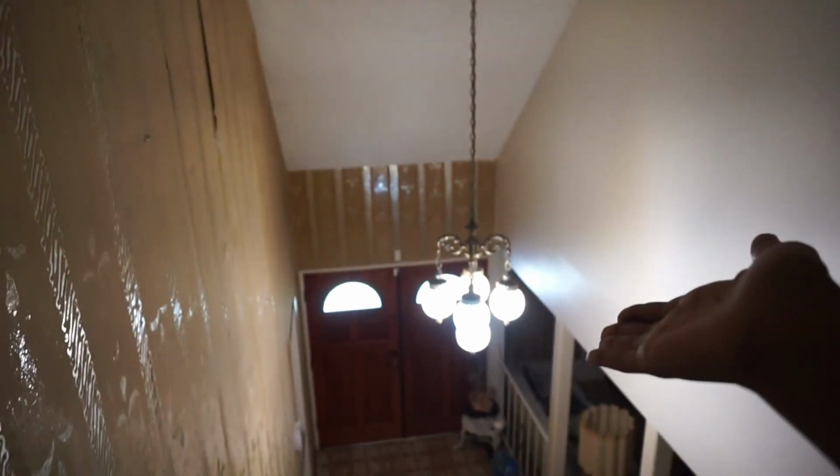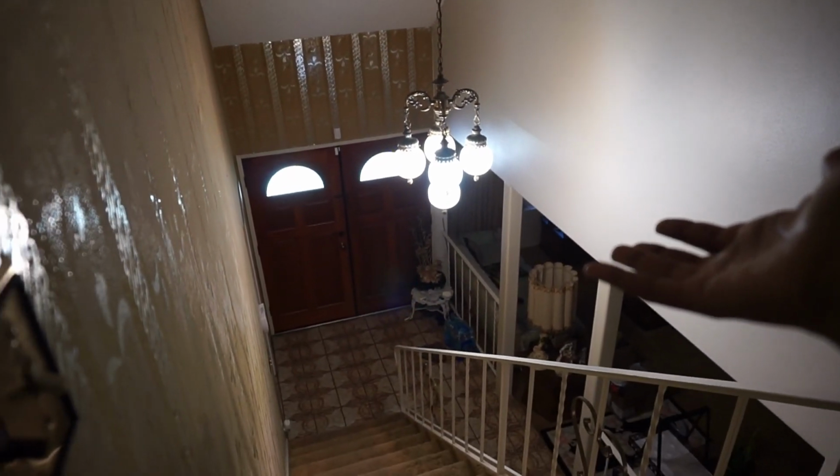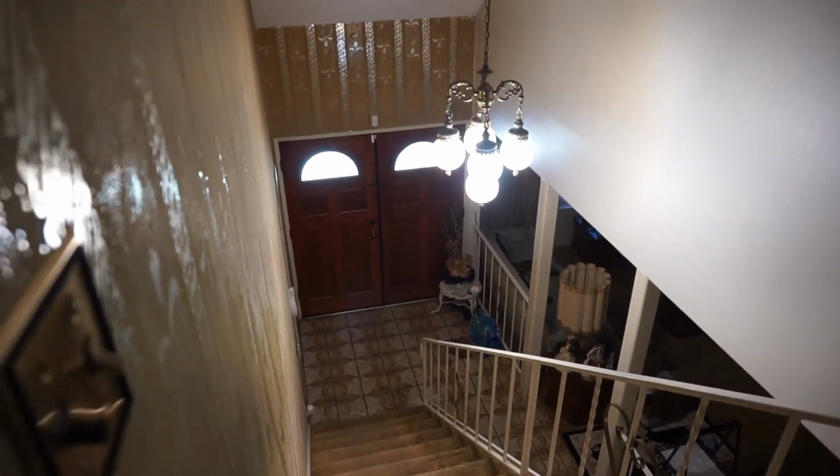Use this the staircase, and this wallpaper is super cool. Let's see. Oh, here we go. But that will come down eventually. And the lovely chandelier. And that's downstairs. We'll go down there in a minute.